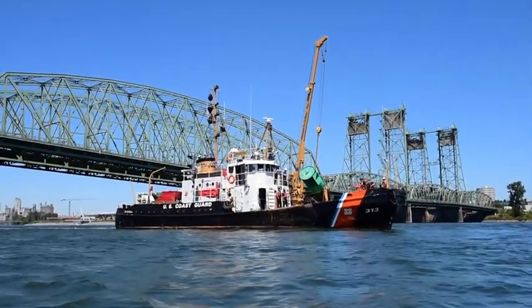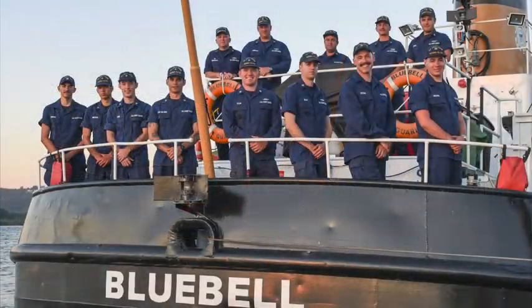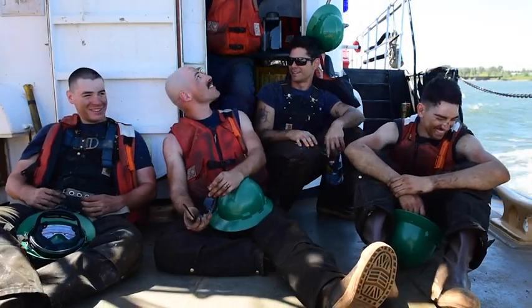Coast Guard Cutter Bluebell is homeported in Portland, Oregon. She has a crew complement of 15, with the cutter's commanding officer being the chief warrant officer and 14 enlisted members.